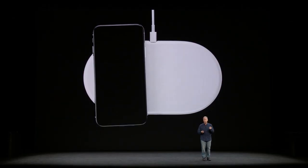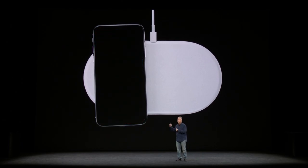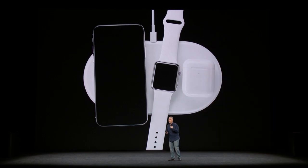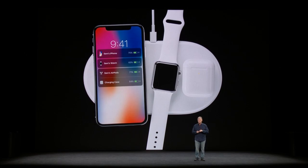It's a mat that you place your iPhone 8 or iPhone 10 down on, and it just starts to charge. And it's a beautiful new interface. It doesn't stop there. You can place your Series 3 Apple Watch down on it, and it starts to charge as well. And you can place your AirPods with the optional new wireless charging case on it, and it starts to charge as well. They all charge.